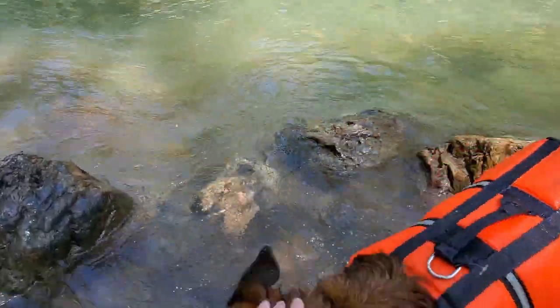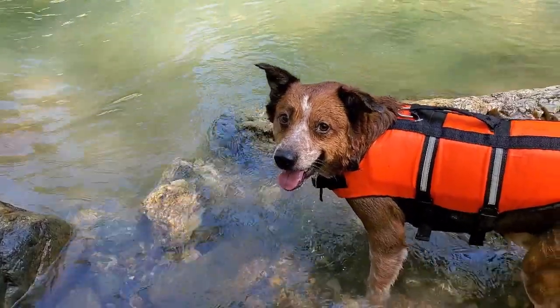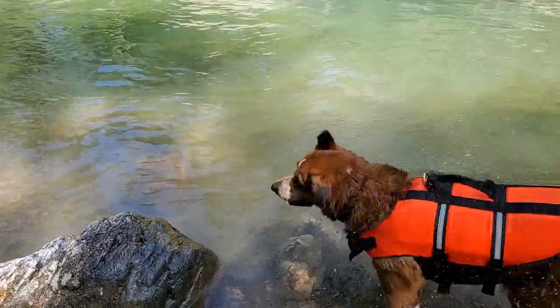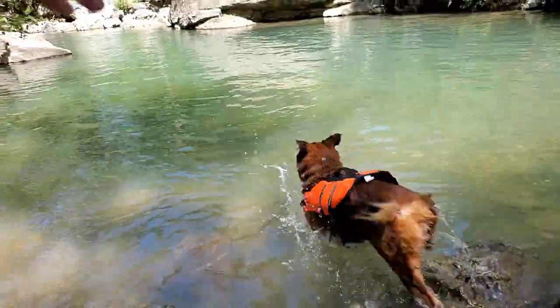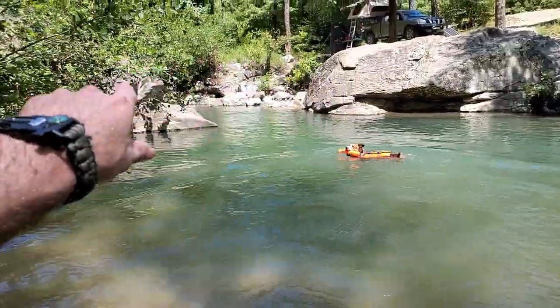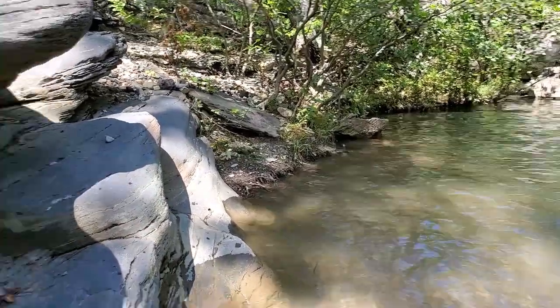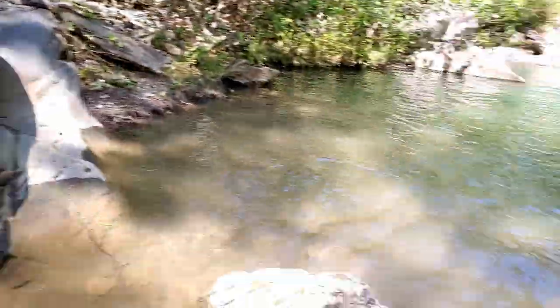It's deep out there, ain't it, boy? Are you ready to go again? Don't you need to rest? Don't you think you should rest? All right, he's ready to go. I scanned the area real good for snakes. Of course, you know, it's a possibility you won't see them. I especially looked up in here real good where I'm sitting.